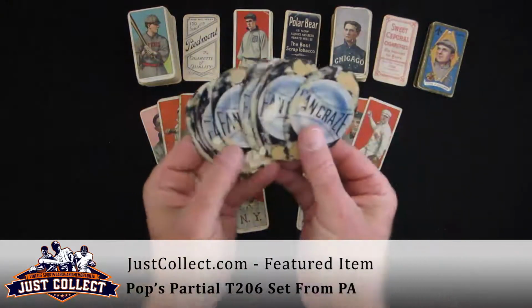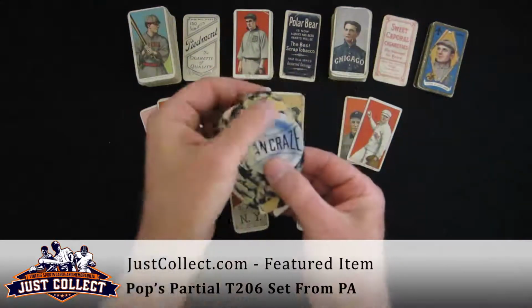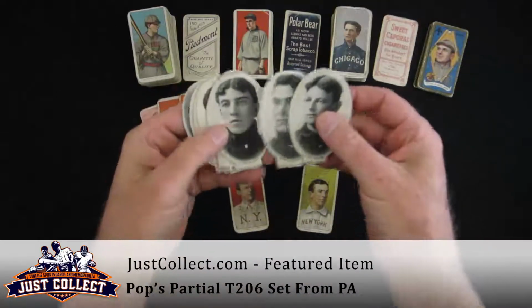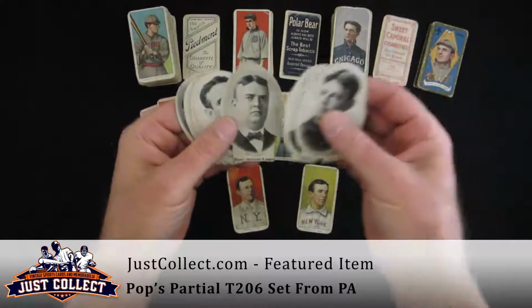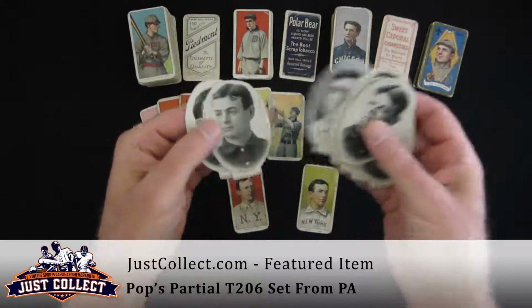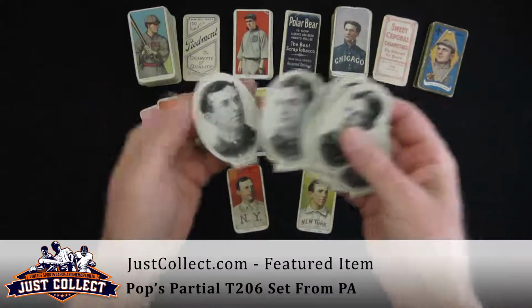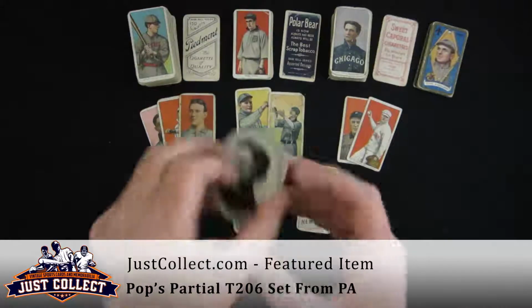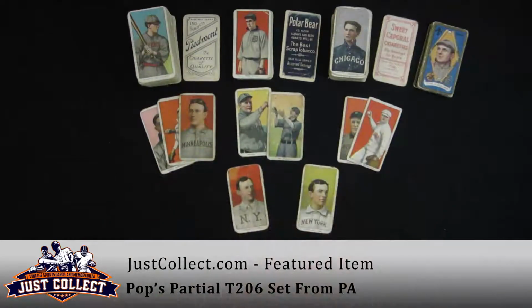As you can see, the Fan Craze logo on the back, the album residue. Some of the Hall of Famers: you've got Jack Chesbro and Napoleon Lajoie, Van Johnson and Clark Griffith, Bobby Wallace, Jimmy Collins. So, nice cards. There will be some value to these, but not a drastic amount.